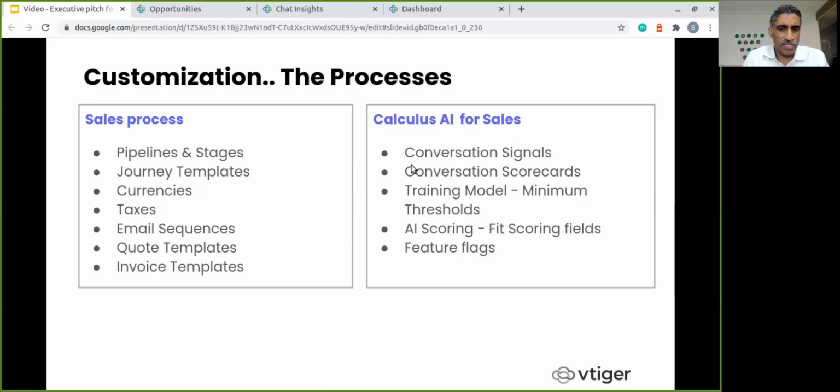Currencies, taxes, email sequences. Email sequences are more useful for outbound selling, where you can set up a nice sequence of emails for a targeted client in a specific role. It could be real estate, or it could be manufacturing. You've created a nice sequence to showcase your value prop, and that is something you can repeat to other contacts within that specific role. And that is something you can customize.